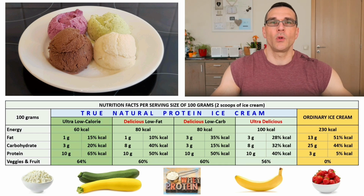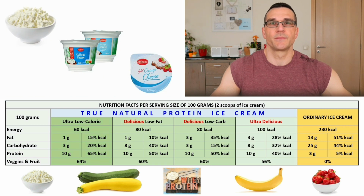The main ingredient for all my true natural protein ice creams is cottage cheese. From all high protein dairy products, I have found cottage cheese to provide by far the best texture and taste when looking for a high protein liquid base for my protein ice creams. Other high protein dairy products such as Greek yogurt and skyr do not yield a satisfying result. Cottage cheese typically contains about 12% protein (casein), 3% carbohydrates (lactose), and between 1 and 5% fat. Cottage cheese is definitely the most important key ingredient for all my true natural protein ice creams. You should be able to find it in all major supermarkets.